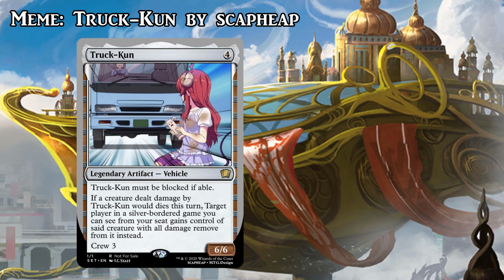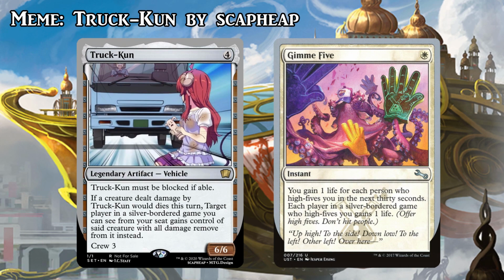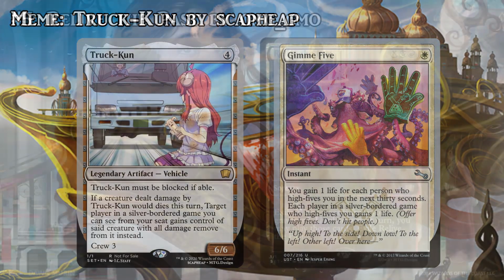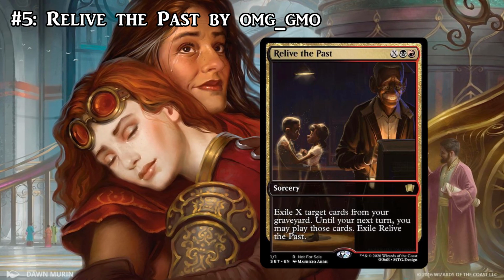And I do like that it sort of used the same formatting as Gimme 5, where it's talking about other silver bordered games. Our number 5 card this week is Relive the Past. It costs X black-red for a sorcery.